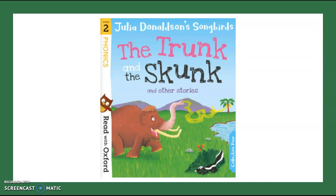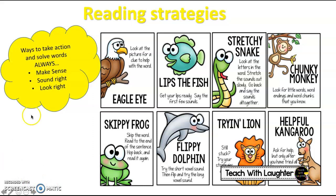This week in guided reading, we will be looking at a new book. But first, let's remind ourselves of some of our reading strategies. The one that we like to use a lot is our eagle eye. That is when we look at pictures in the book for clues to help us say a word.